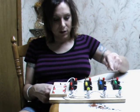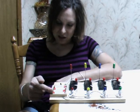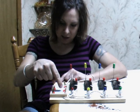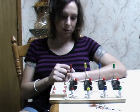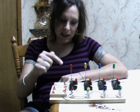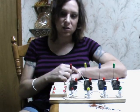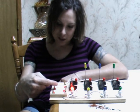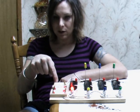As you can see, I have 4 switches, 4 light bulbs, a bank of batteries, and the positive side of the batteries is connected to each one of these switches. The negative side of the battery is connected to each one of the light bulbs. And then there's a wire going from each switch to the light. So when I push one of these switches down, the electrons flow out of the battery, through the switch, through that wire, through the light bulb, and back to the battery.